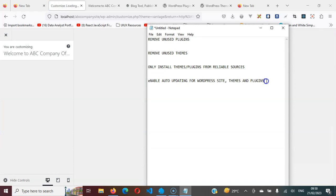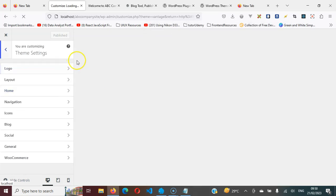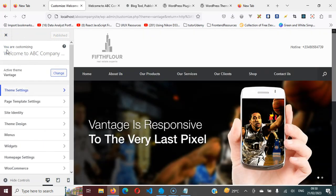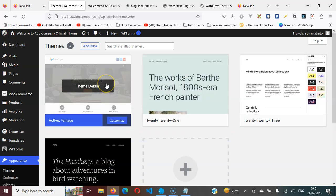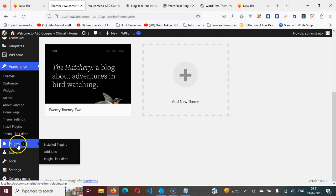And once you enable auto updating, your site also is going to be automatically updated because the theme is installed on the site. I think because we're using the free version, it's not here, but it's always there for the theme. It's always advisable for you to enable automatic updating, so that anytime the theme is updated, your site too is also going to be updated. Although that could be risky at times, it could make the display of your site to be tampered with, but I think it's better. So enable auto updating for your theme, for your plugin.